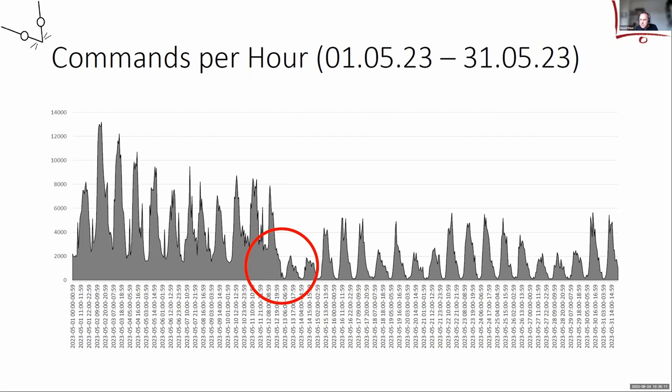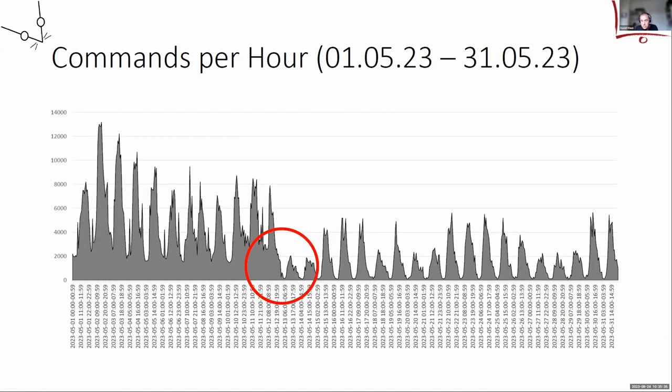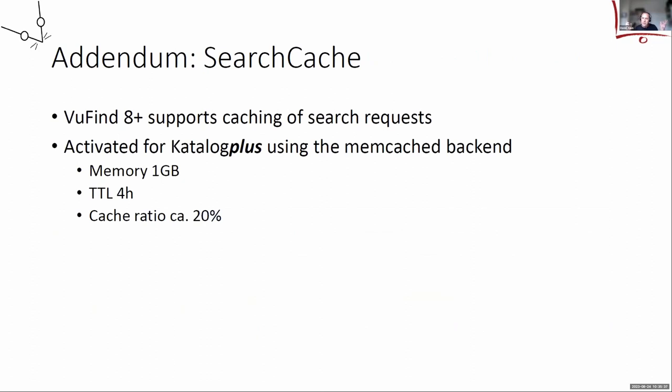We published these modifications in May. This is where the red circle is. And you see there's a clear change in the pattern of commands per hour. They go down. That's really good.